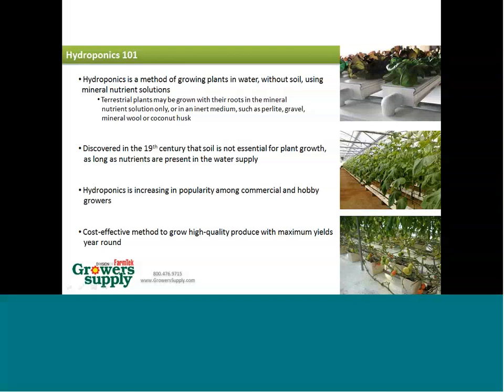Hydroponics is increasing in popularity among commercial and hobby growers. It can be used anywhere worldwide, and it can also be done year-round. It's a cost-effective method of growing high-quality produce while maximizing yields year-round.